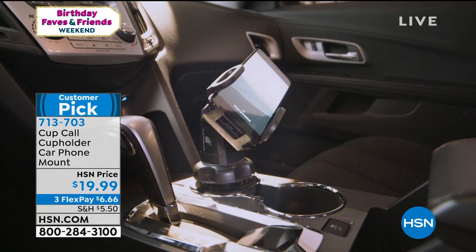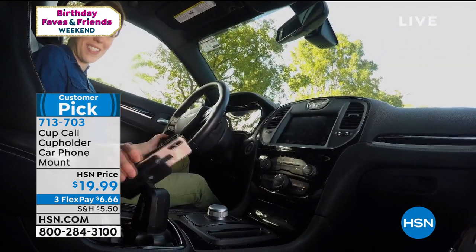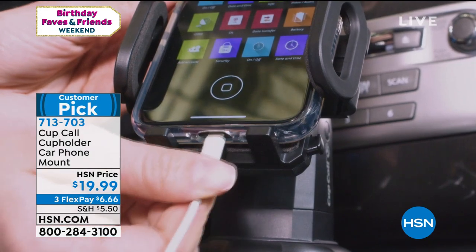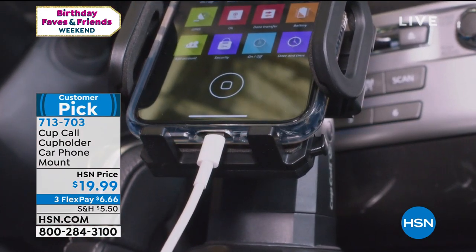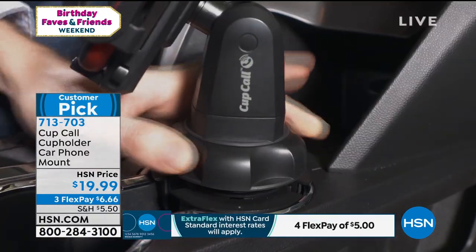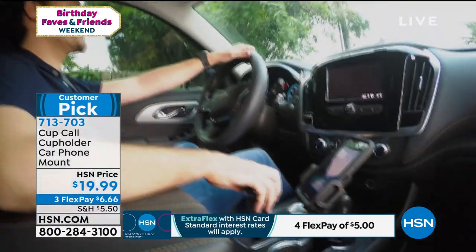You can adjust it either portrait or landscape, and it is just that answer to, well, what do I do with my phone when I need to see the navigation? What do I do with my phone when I wanna talk hands-free? But hands-free means hands-free, not hands-free but still holding onto the phone.